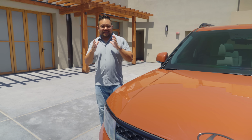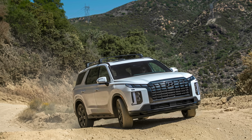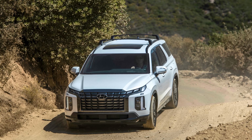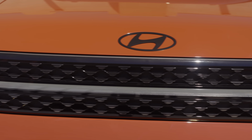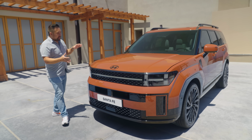This represents a serious glow up for Hyundai's other midsize SUV. Now the Palisade might grab more of the headlines because frankly, since it debuted, it's been the better vehicle. But this new Santa Fe has a few tricks up its sleeve that I think might put it on par or make it even better than the Palisade. Starting with this rugged exterior styling.